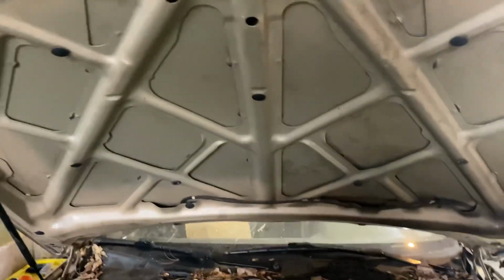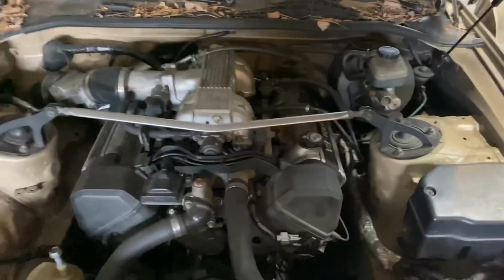But, so here's my SC400. I've had this thing for about three years now, and this is the car that got me into the 1UZs. Oh, this thing is just lovely. I always go to get in this car and think, I'm just driving it from here to here, just take it easy, Rob, don't go and do anything crazy. And I fire it up and it's just time to get rowdy.